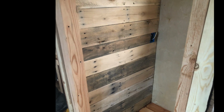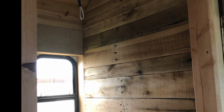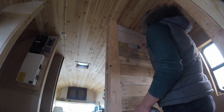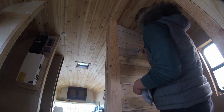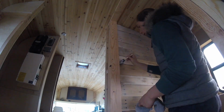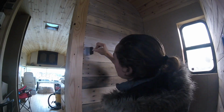The actual toilet room ended up being the main pallet wall room, and Genevieve whitewashed it all because it makes it just really nice and bright. You can still see the funkiness of the wood, which is pretty fun. It's a very small room, so I wanted it to be as bright as possible in there, and the whitewash turned out really nice.